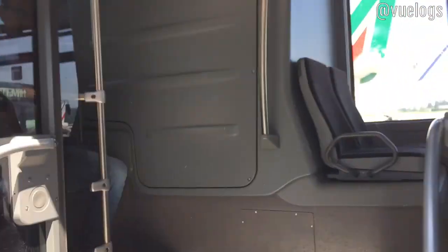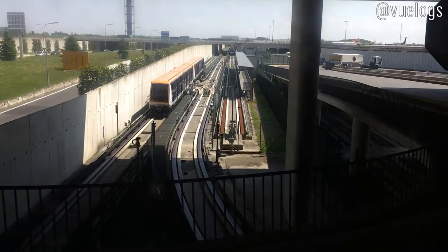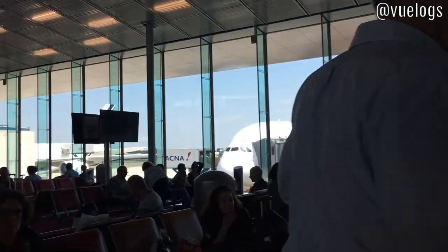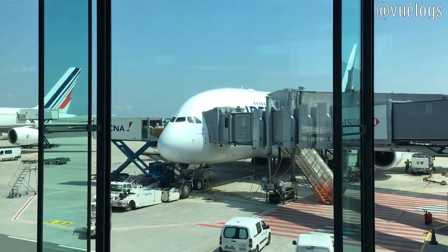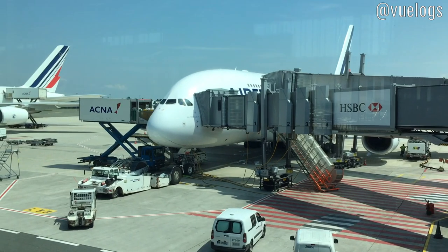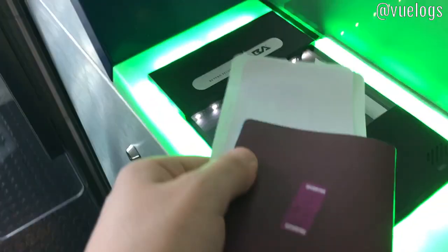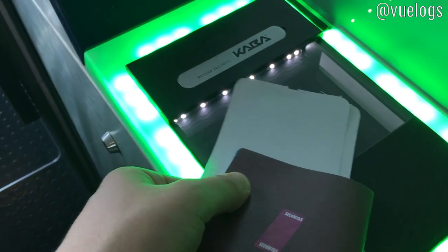I had just arrived at Paris Charles de Gaulle Airport after my first leg of the trip, which unfortunately got a bit delayed, so I had no time to check out the lounge. But boy, I've been waiting for a very long time to fly this bird, the Airbus A380. I hadn't flown it before yet, so it's gonna be amazing, I'm pretty sure. So today we're flying from Paris Charles de Gaulle Airport through to New York JFK.